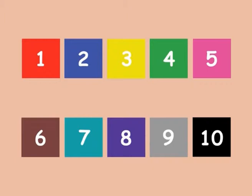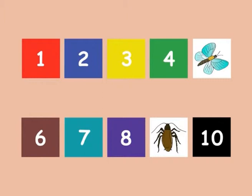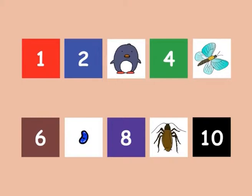Is it square number 5? No, there's a butterfly. Is it square number 9? No, there's a cockroach. Is it square number 3? No, there's a penguin. Is it square number 7? Yes, there's Little Blue. Well done, you found me.